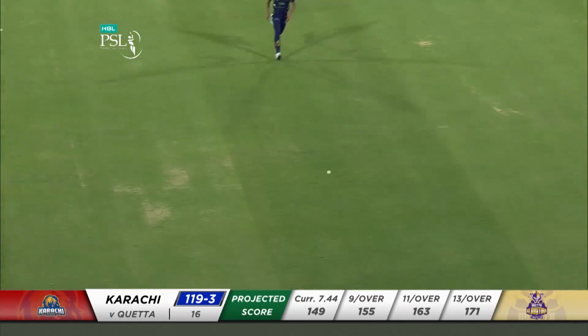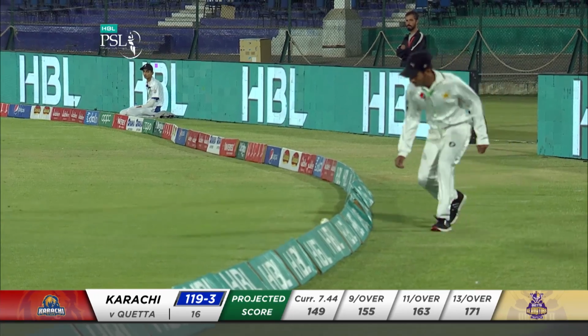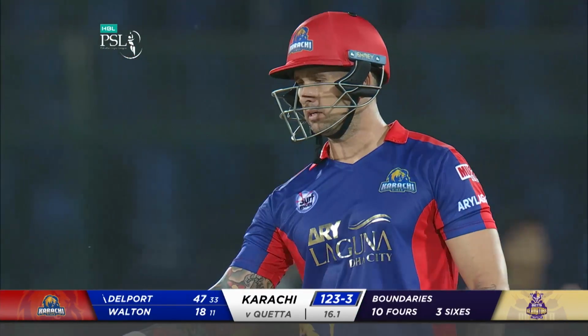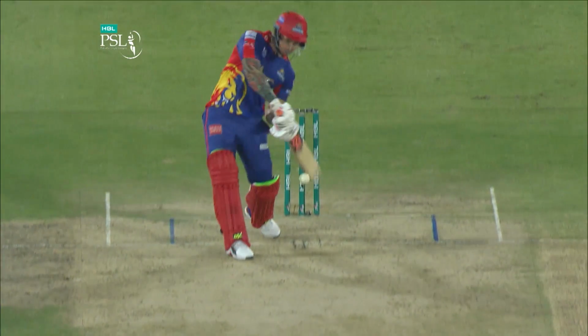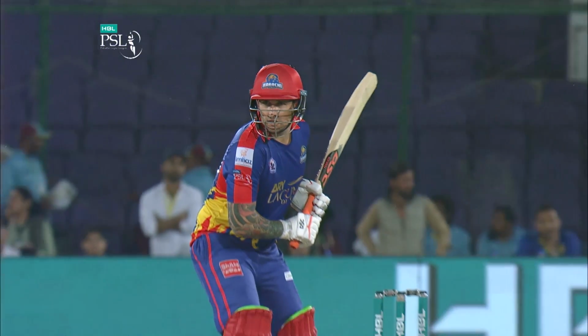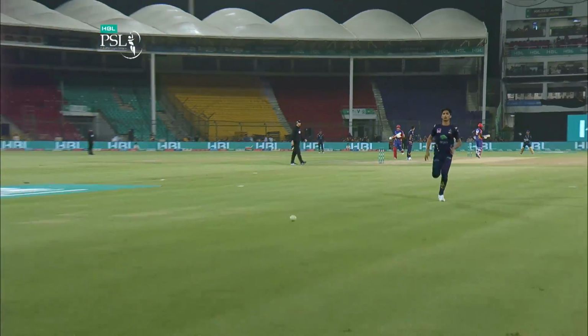Well, he's gone full here. There's Naseem, and he's paid the price. He's searching for a yorker, and he's only just a little bit off here. Look, that's where he's got to learn. He is outstanding with the new ball. He hits the seam on a regular basis, but when he comes to the back end of the game, he's got to learn quickly how to bowl, because that sort of delivery, batsmen like Delport, Walton, they're not going to spare you.